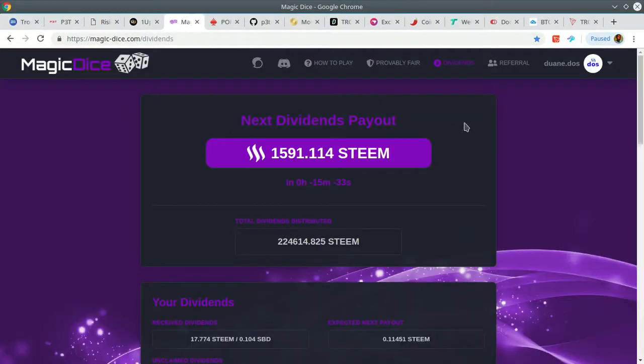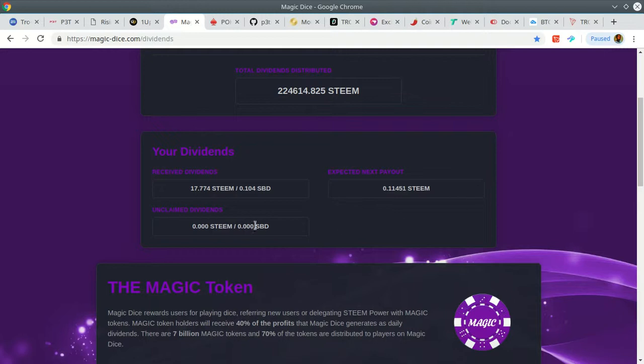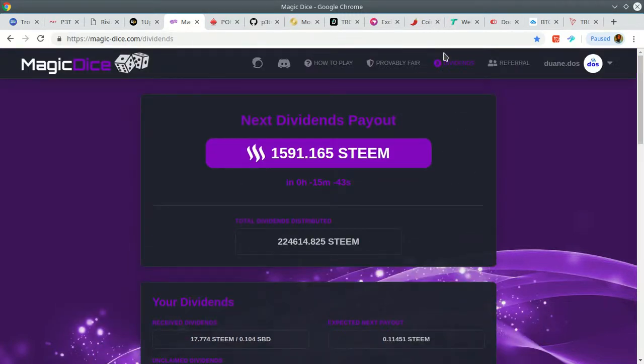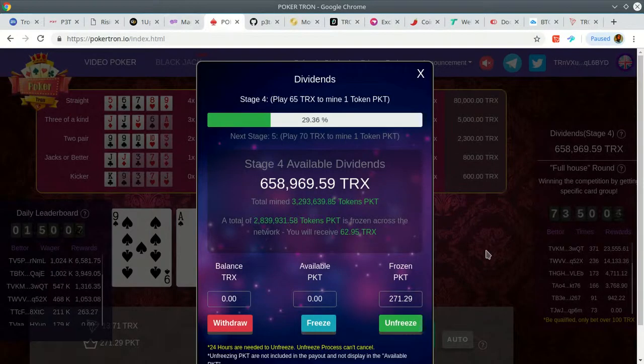Alright, what do I have? So I have Magic Dice. Now this is on the Steem. Oh well, this is not ready. But this is another casino that I own a stake in. It's on the Steem blockchain. You guys can check that out. It's called Magic Dice. That's making me a lot of Steem too.